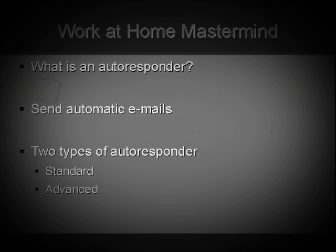There are two different types of autoresponder: standard and advanced. The standard is basic, and it's great for thank you emails. So when somebody sends you an email and you're out of the office and you get an automated reply saying, I'm away on vacation, I'll be back after such and such a date, that's a fairly simple autoresponder. The advanced ones are more in depth, with capabilities of scheduling unlimited automated emails, and this is especially great for newsletters or promotional coupons.